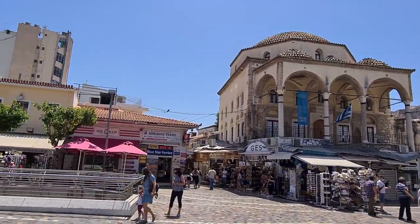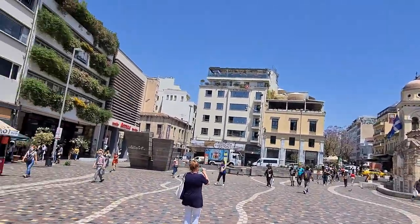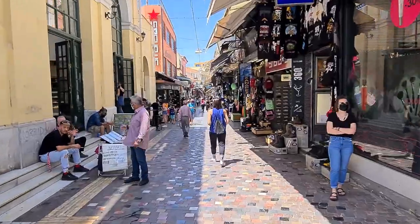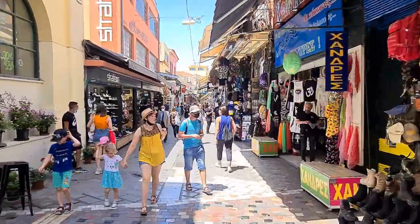This is Monastiraki Square. It's a very popular meeting point. It's the beginning of the flea market, but be very careful because there are many pickpockets here and they might deceive you and steal your things, so be very cautious. Here you're gonna find anything, I mean anything you want, and at very good prices.